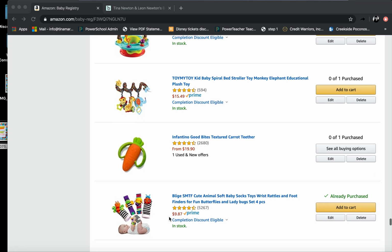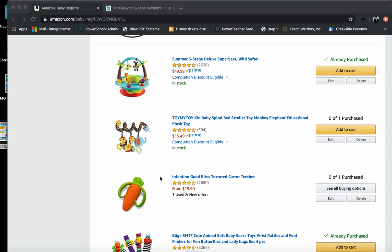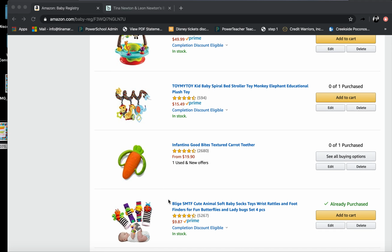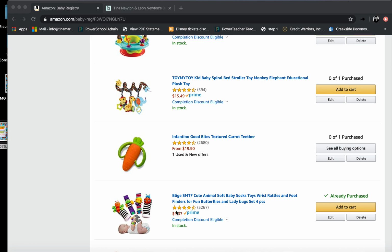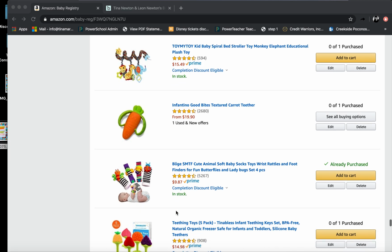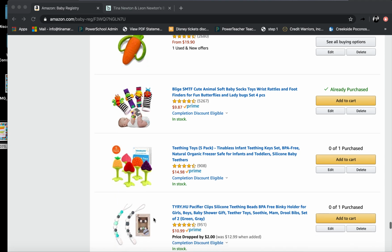Teethers. The only teether that he likes is the one that looks like a banana. So that wasn't even on my registry. I found that at Walgreens. We use these. He actually liked them for a little bit. You can't go wrong. We use it when we're at church to kind of keep him entertained, but it only helped for a little bit of time. Again, we ended up getting these. He doesn't use them as much.